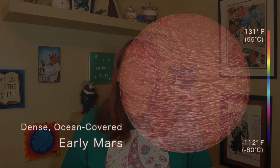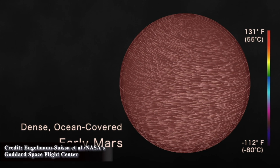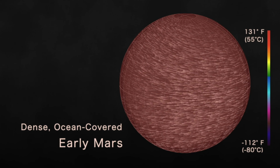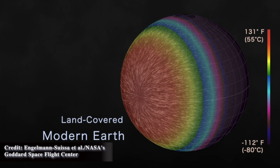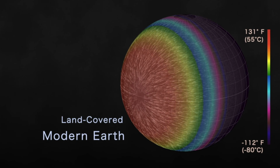One model was an all-ocean world with a carbon dioxide-dominated atmosphere, and it resulted in a planet that was almost uniformly hot everywhere. Another model was an all-land planet with an atmosphere similar to Earth's, and this one had winds on it that started on the night side of the planet and worked their way around to the front, converging almost to a point on the side of the planet facing the star. Now, like I said, we don't yet know if any of these models are correct.